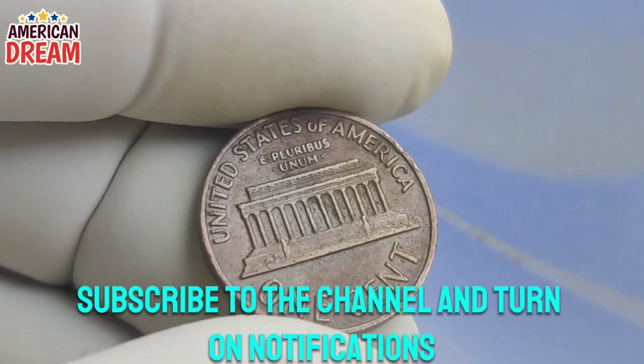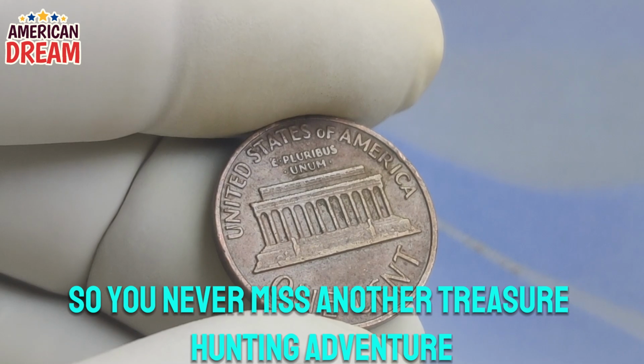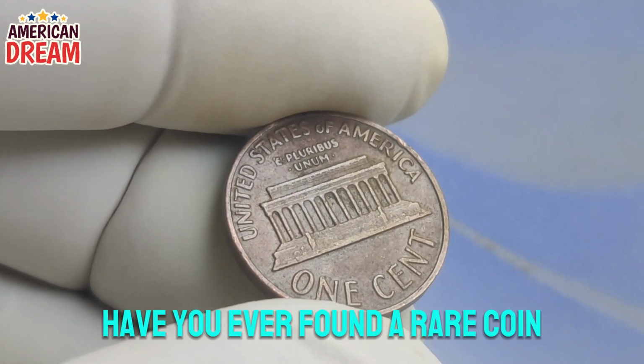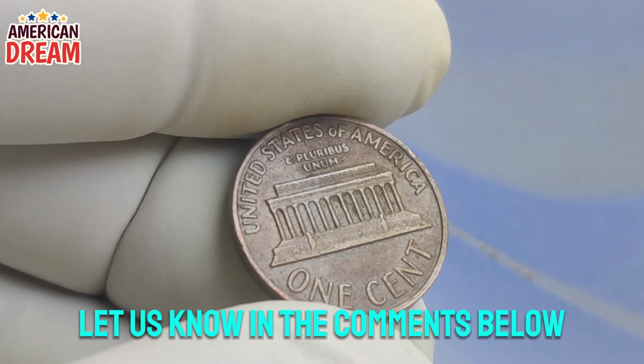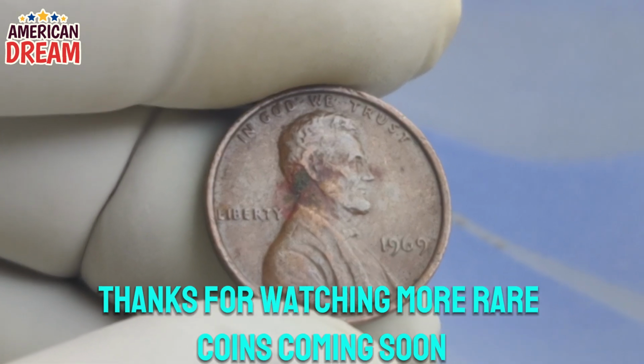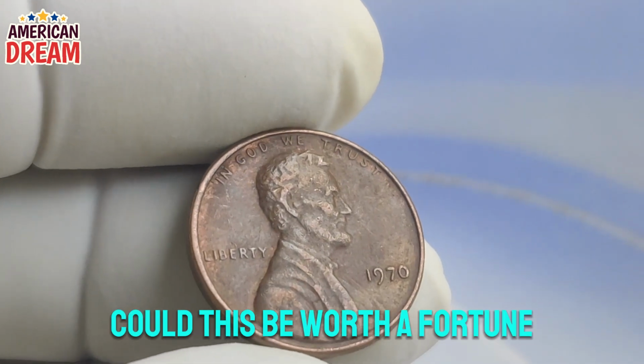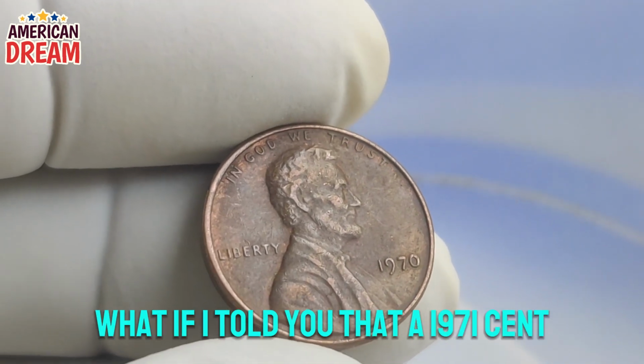Whether you're checking through pocket change, searching an old coin jar, or digging through a relative's collection, you might just stumble upon a gem worth hundreds or thousands of dollars. This tiny copper coin tells a story of American history, craftsmanship, and hidden value. And who knows? That ordinary penny you overlooked could be a once-in-a-lifetime discovery.